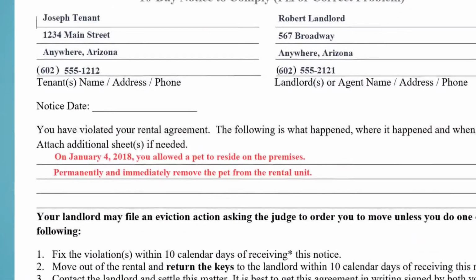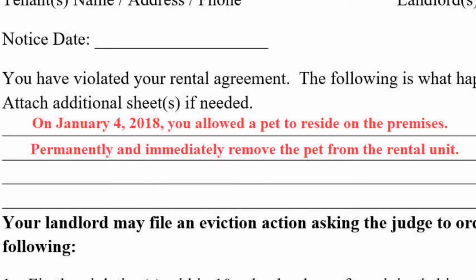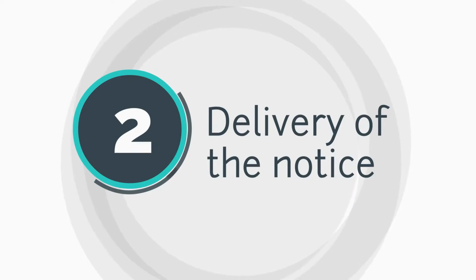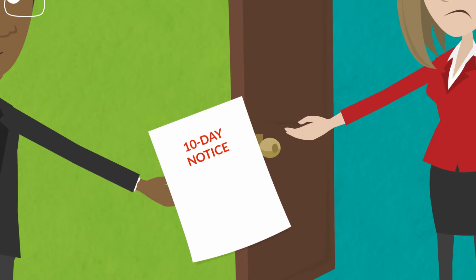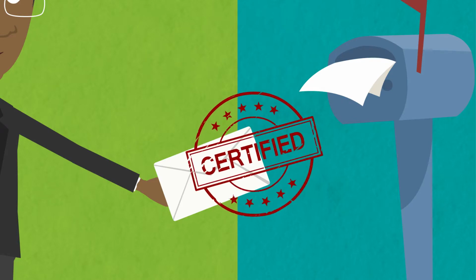The notice must tell the tenant specifically what the alleged breach is and what needs to be done to correct it. Let's talk about the second requirement, delivery of the notice. The landlord must deliver the notice to the tenant by handing it to someone who is there. Alternatively, the landlord may deliver the notice by mailing it certified or registered mail.